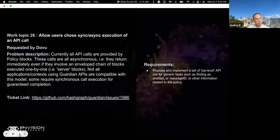We've been requested multiple times to be able to use a synchronous, not asynchronous, but synchronous model of execution, because most of it is asynchronous, and rightly so, because pretty much every operation in Guardian can trigger long-lasting operations with external systems, maybe an IPFS upload, or maybe minting multiple tokens on Hedera. So what normally happens is you execute the code, you get a response, and then you need to query to get the results, details about that operation. In some cases that's undesirable for some applications, and this ticket is about introducing a synchronous mode for these operations.